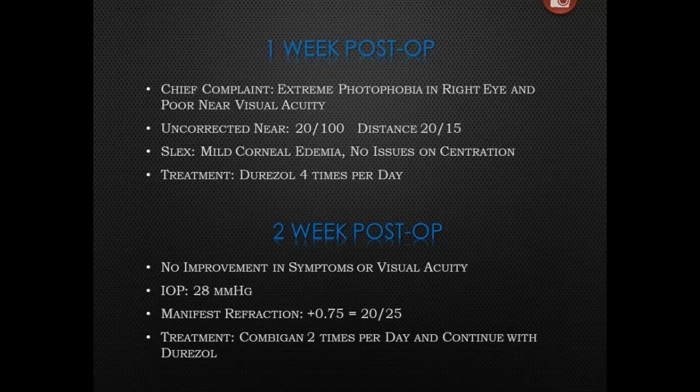I had the patient on Pred Forte, QID for that first week, but decided to go with a stronger steroid, so I went with Durezol 4 times a day. Her distance vision was very good, but her near vision was still at 20/100. So I said, come back and see me in a week, because I'm always worried about glaucoma as it relates to the strong steroid Durezol, and sure enough, she did have an elevation in pressure. Her manifest refraction was +0.75, best corrected now at 20/25. Visual acuities were comparable to the 1 week at 20/100 near and 20/15 distance. So then I instituted Combigan to help control the intraocular pressure. Next slide, please.